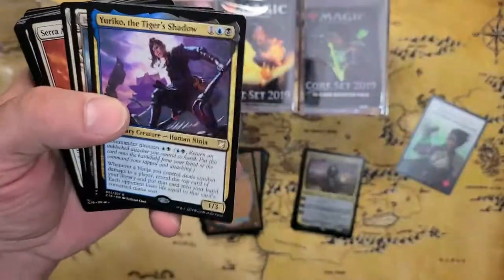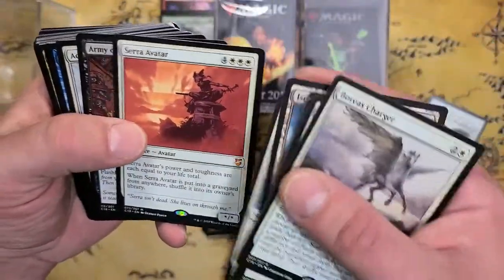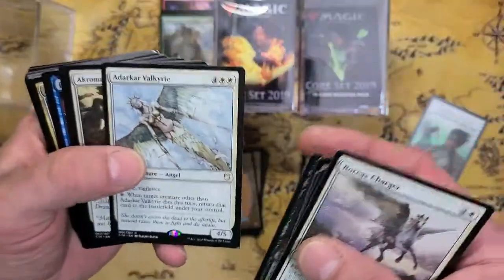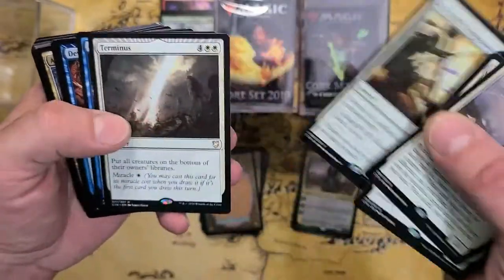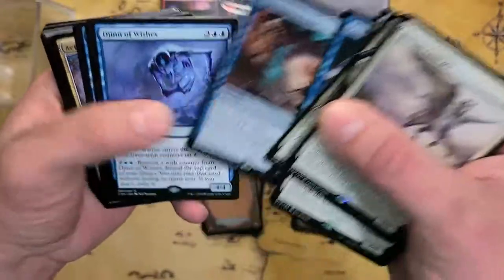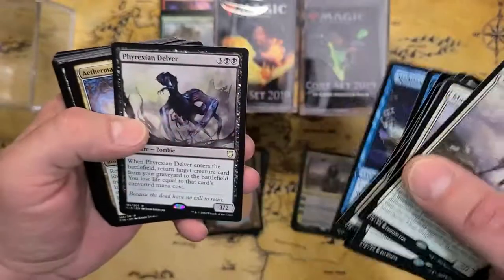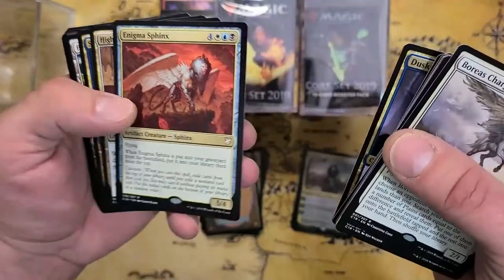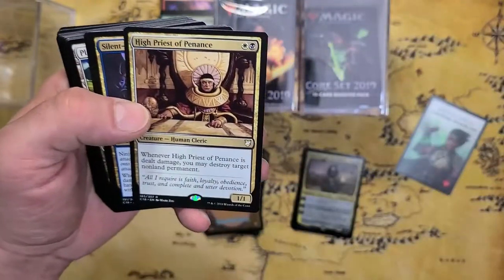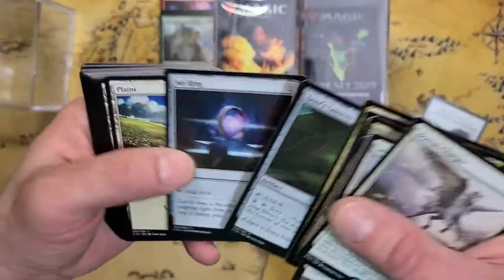Yuriko, Isolated Watchtower, sweet. Entreat the Angels, Army of the Damned, Infinite Combo Ability, Vengeance, Terminus, Conundrum, Devastation Tide, Sphinx, Delver, Seer, Enigma Sphinx, cool, Penance, Silent Blade Oni, Utter End, some more ramp, and we got some lands.